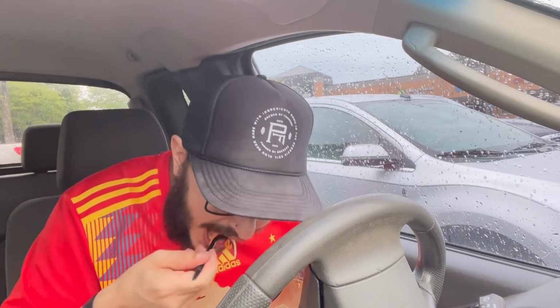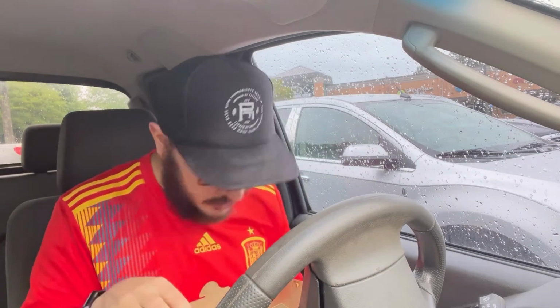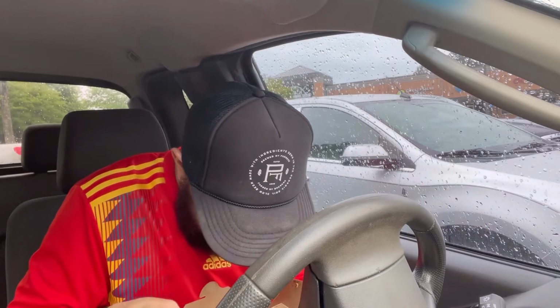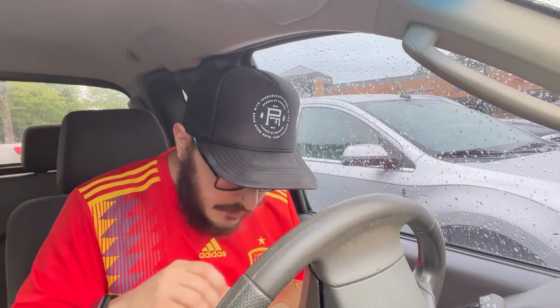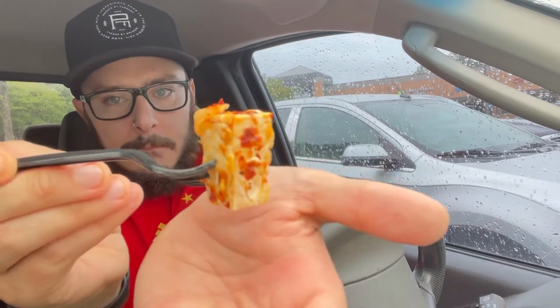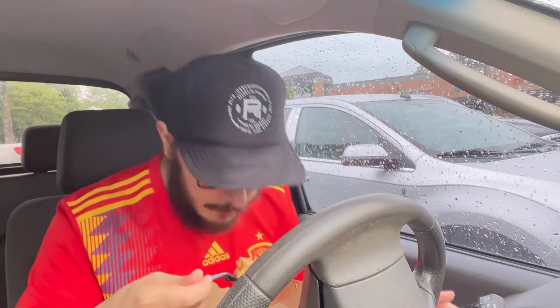So good. Oh man. Again, even with this, you could choose from tofu, pork, chicken, beef, and so on. Comes with onions. Here's a piece of that tofu. You guys like tofu? Let me know.